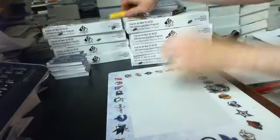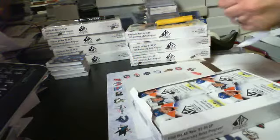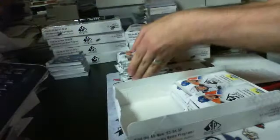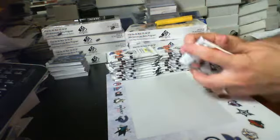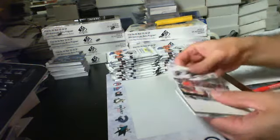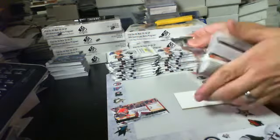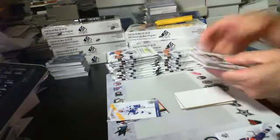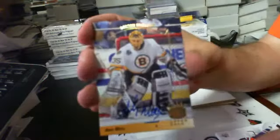Okay, there's four. Let's do number five. We have the authentic moments of Jonathan Toews for the Hawks. A retro of Steven Stamkos for Tampa. And then we have a 93-94 retro autograph. It is of Andy Moog for the Boston Bruins.